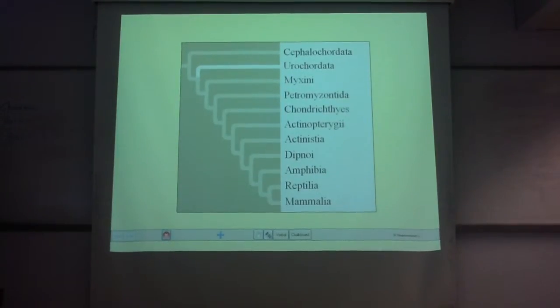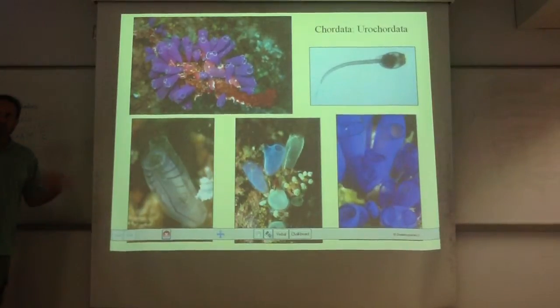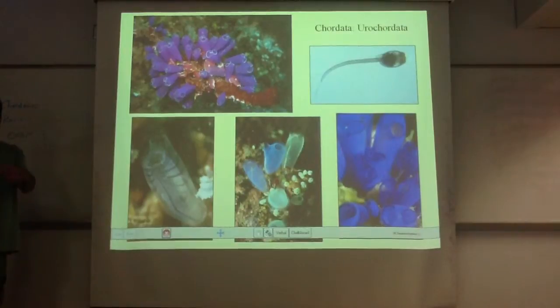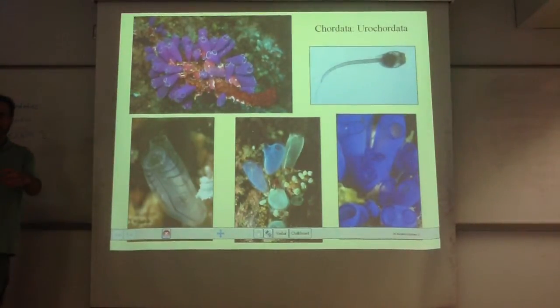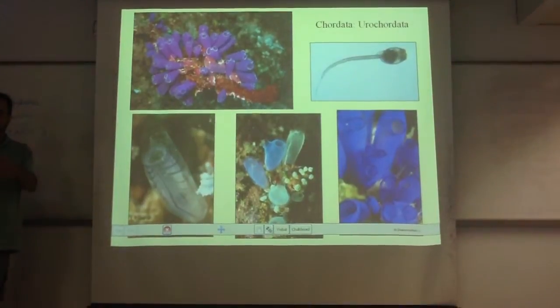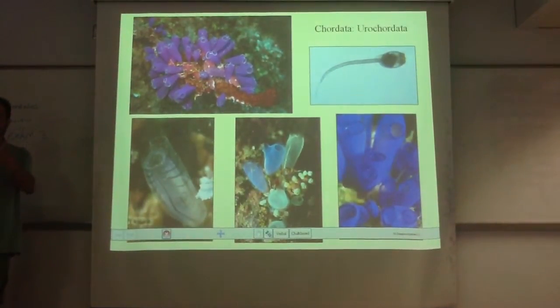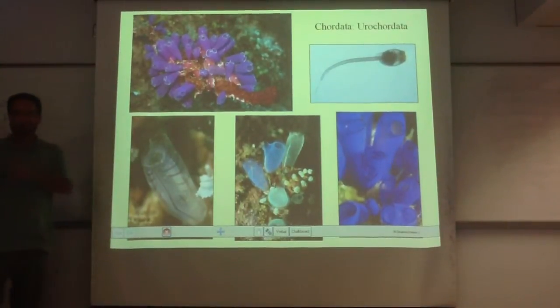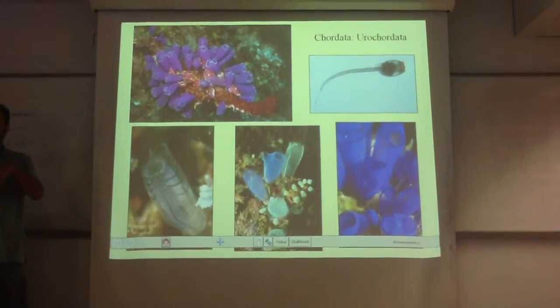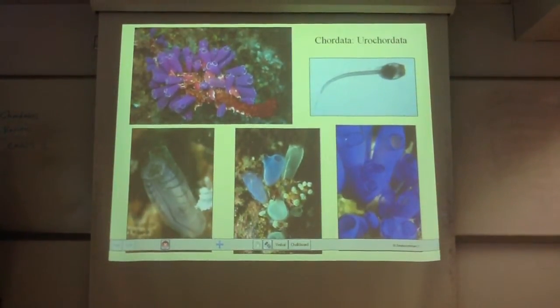Okay, ready for Urochordates? Urochordates are slightly more interesting. Usually when we go to the moat, you'll see probably about 4 or 5 species of these. There's one kind of ugly one that people pull up, like if you go fishing or something and you pull up sediments on the bottom. It looks kind of like a big gnarly potato, you know what I'm talking about? And it has little siphons on it like this, will squirt water out at you. You know what I'm talking about? The common name for these are sea squirts. There's one that's called a sea peach. Tunicates or ascidians is another common name.